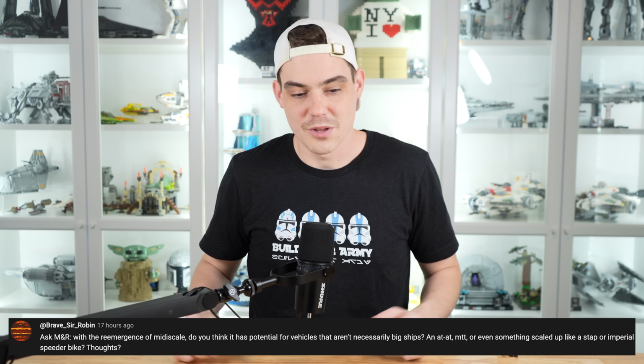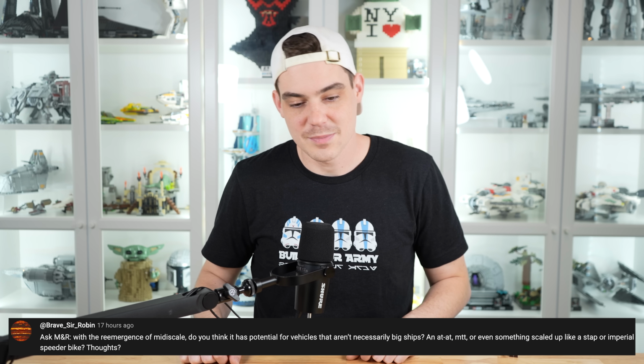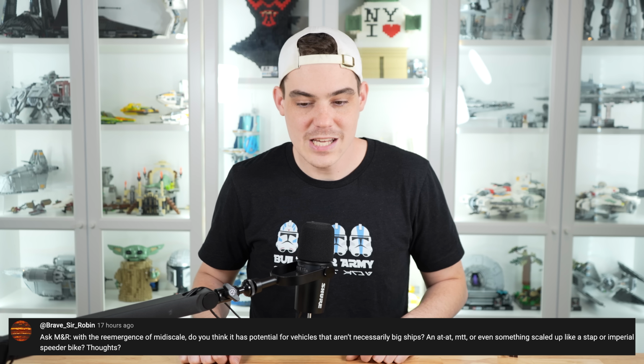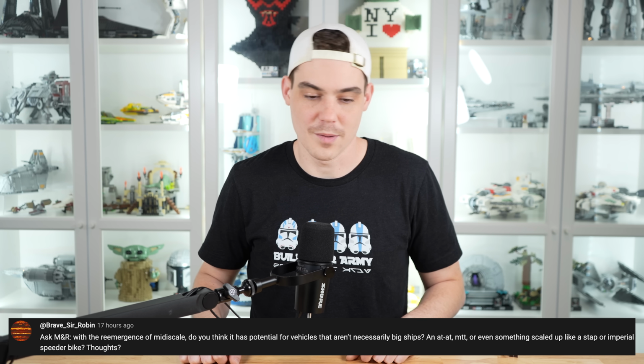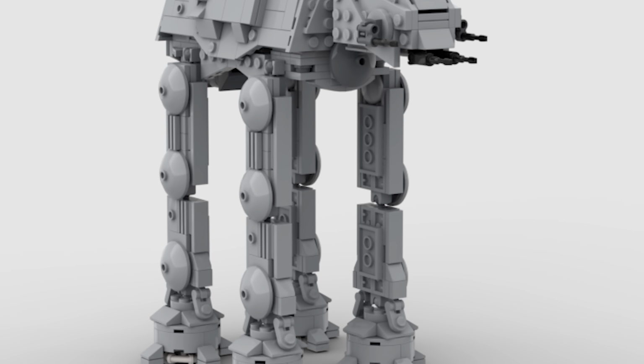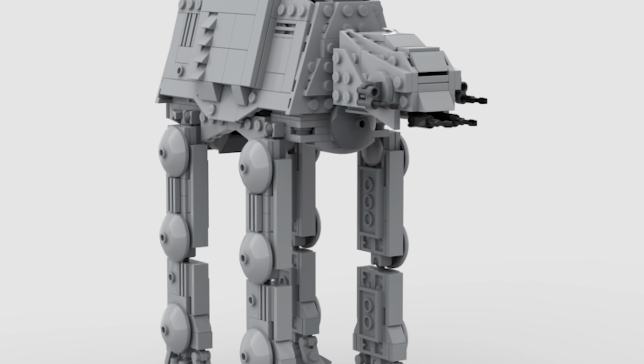Brave Sir Robin says, with the reemergence of MIDI-SCALE, do you think it has the potential for vehicles that aren't necessarily big ships like an AT-AT, MTT, or even something scaled up like a STAP or Imperial speeder bike? Thoughts? So unfortunately, I think not. I think if you asked me a year ago, I would have told you yes. Obviously, they would make an AT-AT or MTT in MIDI-SCALE. Why wouldn't they? They'd be insane to not do that.